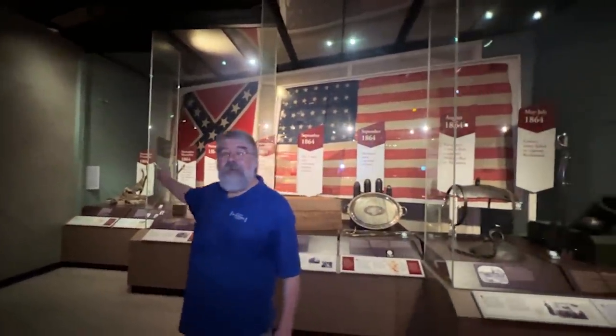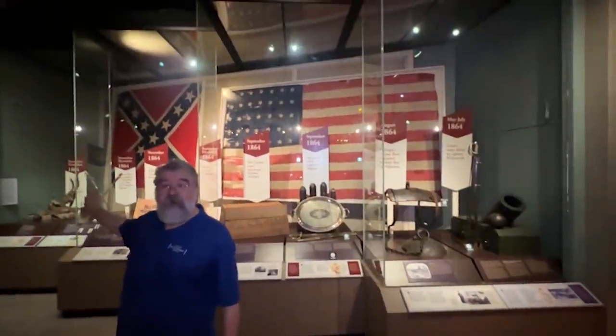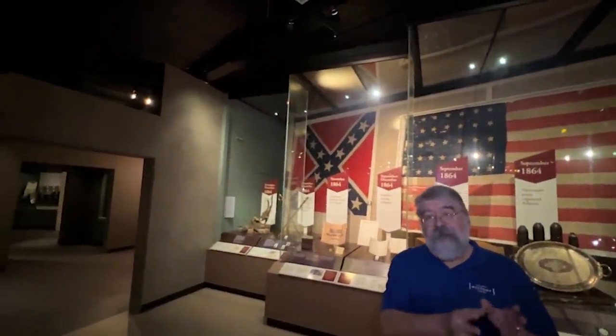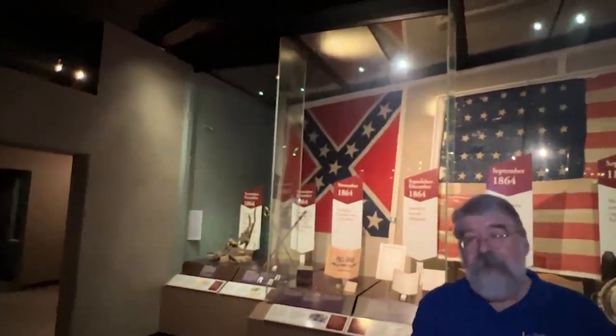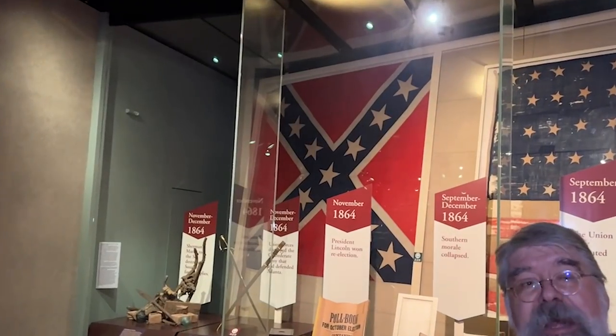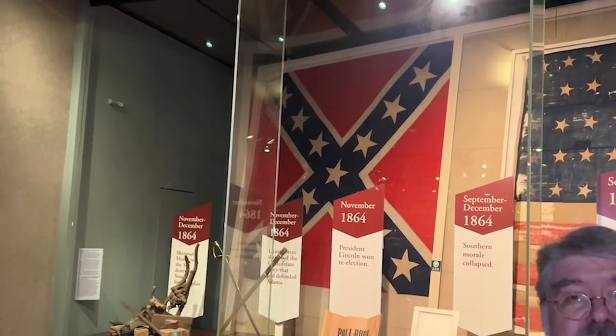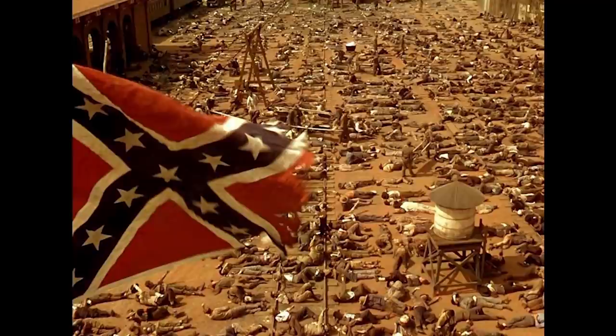The one over here, those of you who are old enough to have watched Gone with the Wind, you will remember the very famous scene where there's a Confederate flag on a flagpole near the train station, and there's a pan back, and you see the flag flying in the foreground, and you see all this field of Confederate wounded laying out on the ground by the railroad. That is a fictional scene, or is it?